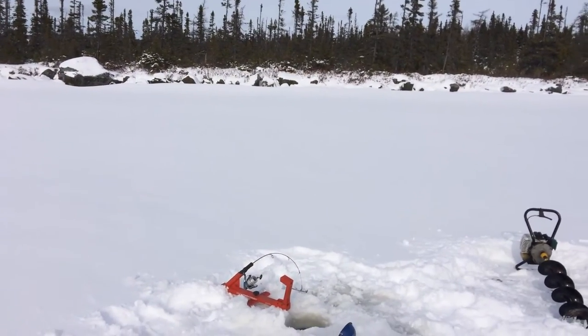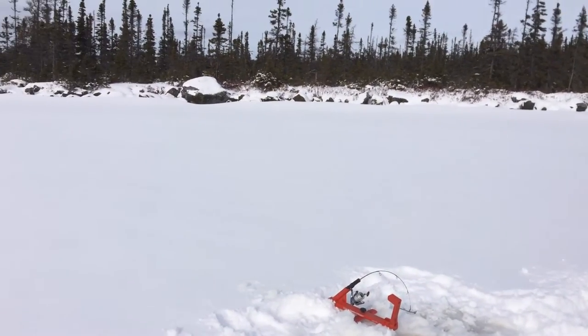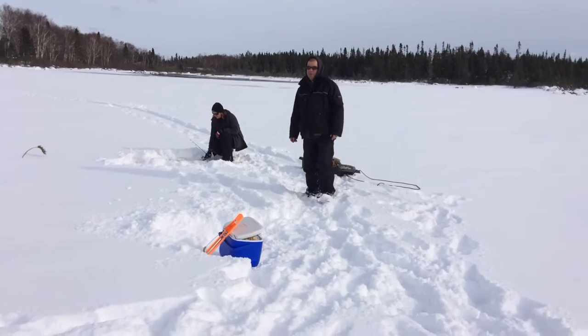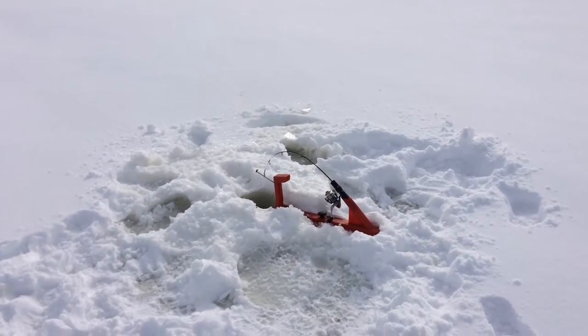So we're fishing in somewhat shallow waters, definitely less than 10 feet, somewhat close to the shore. We're gonna have three rods going, all different types of bait. So let's see if we can hook up.